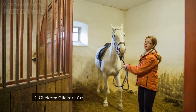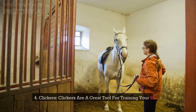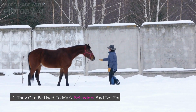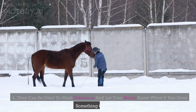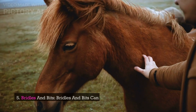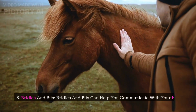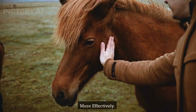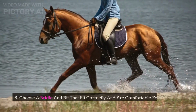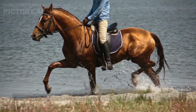4. Clickers. Clickers are a great tool for training your horse. They can be used to mark behaviors and let your horse know when it has done something correctly. 5. Bridles and bits. Bridles and bits can help you communicate with your horse more effectively. Choose a bridle and bit that fit correctly and are comfortable for your horse.